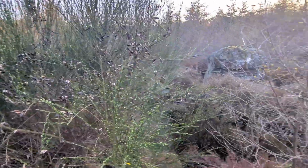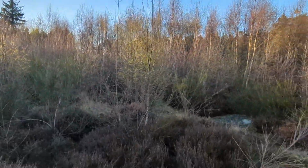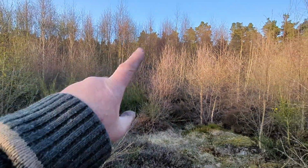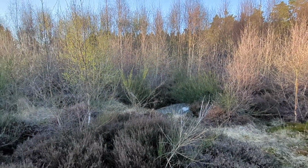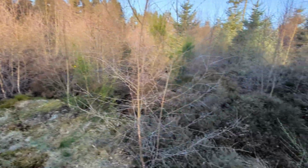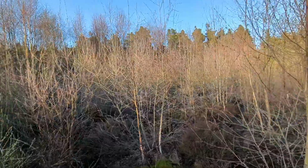I don't remember it being this close. I mean, literally, this was a pine forest. There were trees in here, big trees. Now it's all birch. So they say birch is like a pioneer species. So once you clear land, birch will grow. And look at it. It's rampant. So it's true, you know, absolutely true.